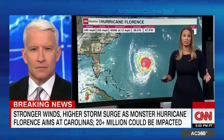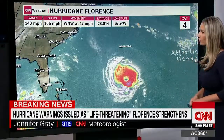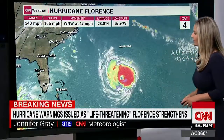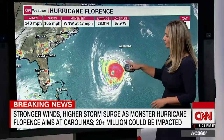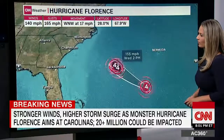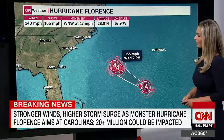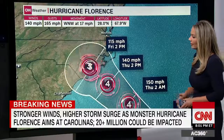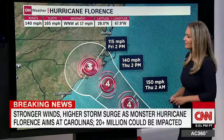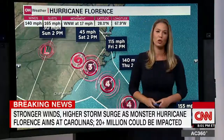Well, basically no change from the 5 o'clock advisory. This is still a very powerful Category 4 storm with winds of 140 miles per hour, gusts of 165, moving to the west-northwest at 17 miles per hour. This storm is very strong. It is very symmetrical, and it is going to cause destruction wherever this makes landfall. It's going to remain a Category 4, but possibly increasing in strength by the time we get into tomorrow, remaining a Category 4, then possibly weakening just a little bit to a Category 3 right as it's making landfall sometime early on Friday. And then, Anderson, it is going to slow way down.